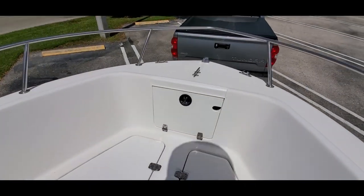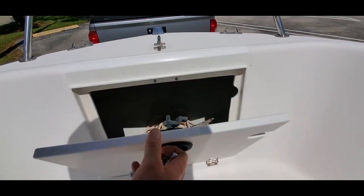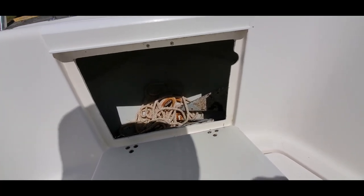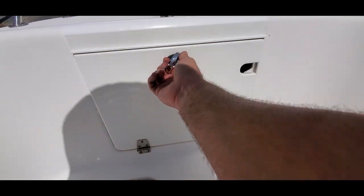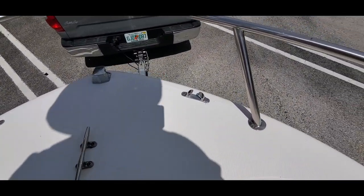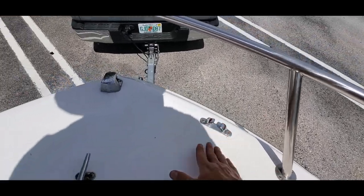Moving up to the front, you have a nice anchor locker, and you'll see all stainless fittings. Very nice stuff. Nice anchor in the front. Looks like you got a decent amount of chain. Everything looks clean and solid. Bow eye cleat for tying off your anchor. It even has the chocks for the anchor line, so you don't get too much rash.